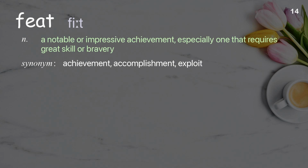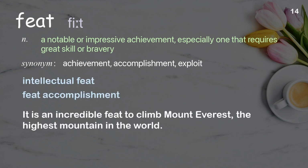Feat. A notable or impressive achievement, especially one that requires great skill or bravery. Examples: Intellectual feat. Feat accomplishment. It is an incredible feat to climb Mount Everest, the highest mountain in the world.